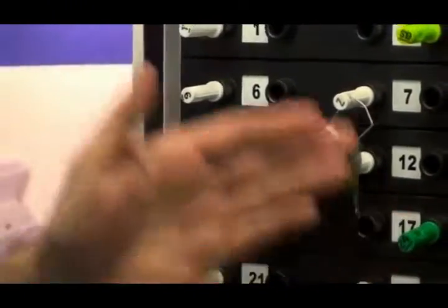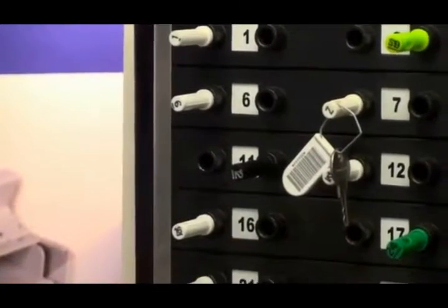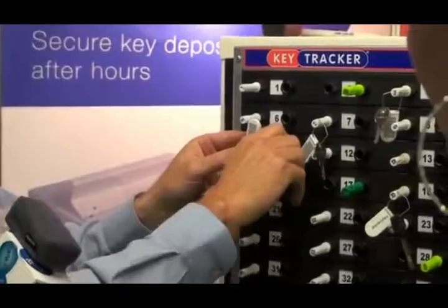So the colour tells you which department has it, and the initials or the number on the end tells you which individual within that department has it. Now while they're in use, the seal keeps all the keys together, so nobody can take one off the bunch. And when they're finished, the number's engraved on the end, so it goes back into the right place.